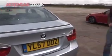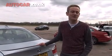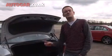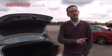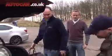Okay, so test 2. We've already worked out which is fastest, but these are 4-door saloons, so they're meant to be practical as well as quick. So we're going to work out how much clobber you can get in here and how much space there is inside for 4 blokes. We're going to start with the C63 because on paper that has the largest boot.